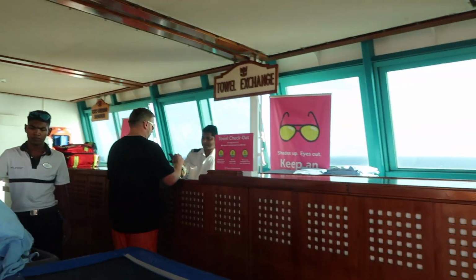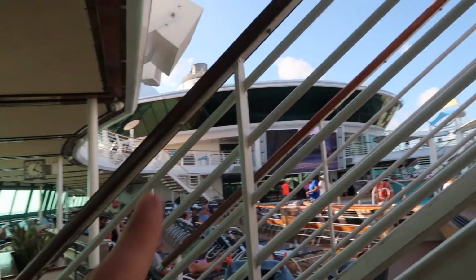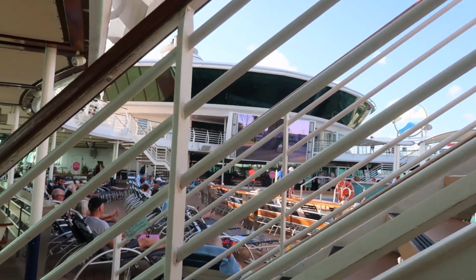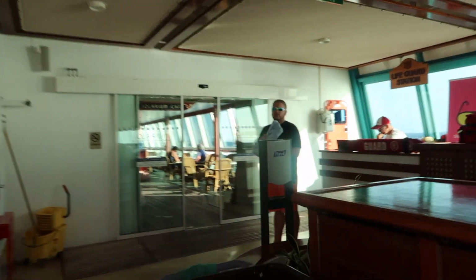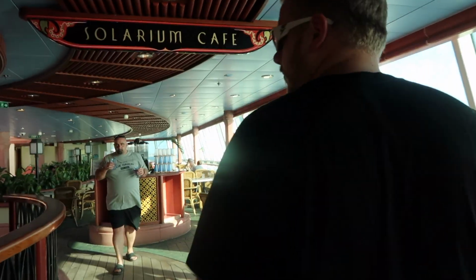Okay, we're back on the ship, and I hope you can hear me because there's music playing over there, and it's very loud. So we're at the main pool, which is right here, but this is where you can rent the towels. Matt's going to swim in the Solarium Pool, but we have to get a towel here, and you just scan your card and turn it back in here. But let's go in the solarium where it's much, much quieter.